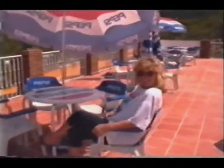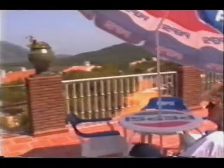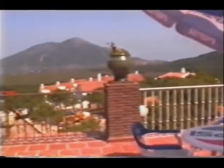Sunny rooftop for the crew. I wish it wasn't so hazy today.